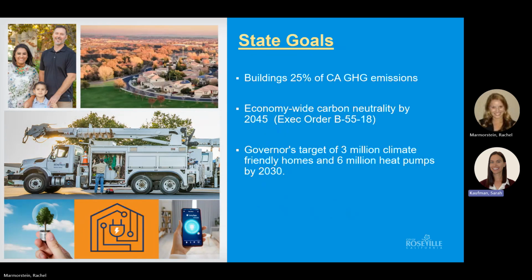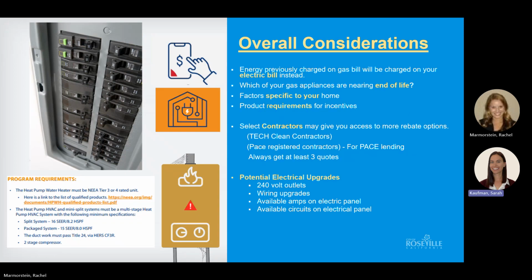There are some state goals as well that transitioning to all electric appliances helps to achieve. As buildings make up 25% of California's greenhouse gas emissions, all electric appliances moves us closer to the 2045 goal of carbon neutrality, as well as the governor's target of 3 million climate-friendly homes and specifically 6 million heat pumps. This is a very important topic at the moment because we know our electric grid will be getting greener and greener. So as folks purchase appliances that they'll have for 10 to 20 years, we want that fuel source to become greener with time and not locked into a fossil fuel.